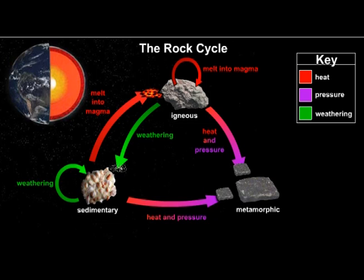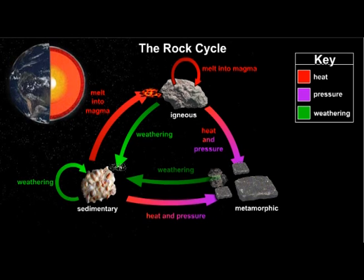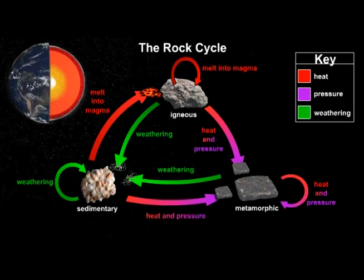Metamorphic rock can also go through weathering. Bits and pieces can come together in metamorphic rock, and then it's now sedimentary rock. Or metamorphic rock can get buried deep underground like it already is and go through some more heat and pressure and turn into another metamorphic rock. Also, metamorphic rock can melt back into magma and become igneous rock.